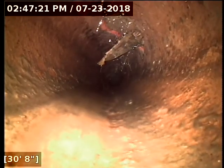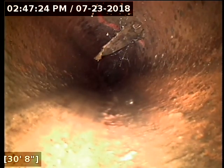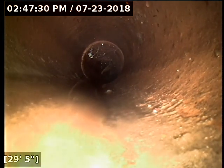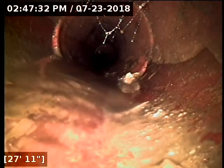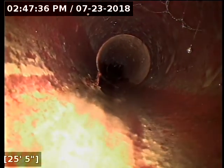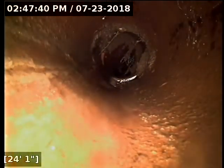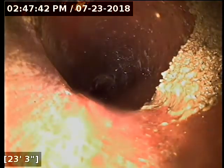Up there at the top of the pipe, there actually might be a hole there. There's so much junk collected over it. You can see that flap of stuff hanging off the top of the pipe there. Got roots here. With the amount of issues that are going on with this line already, up to that point, I would recommend an update to what we have scoped here already.